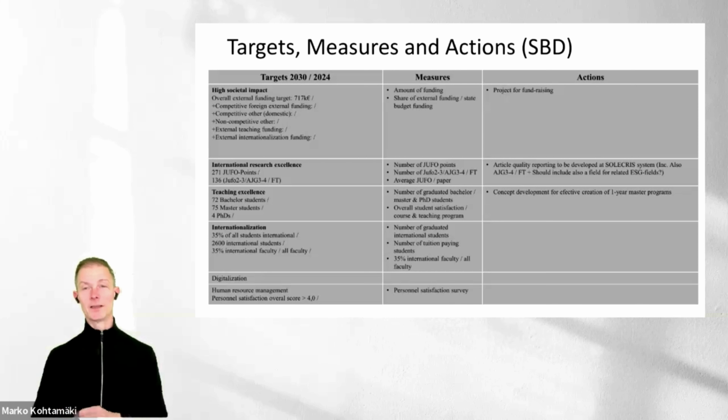Okay, that was the example of City of Vaasa. This is then the same example from our research group. At the moment, you don't see actions and investments yet, but you see the targets and then the measures. And for our subject area, the target levels as they are coming from the university.